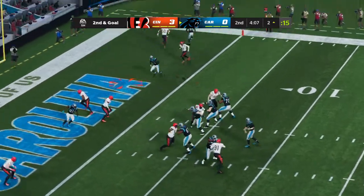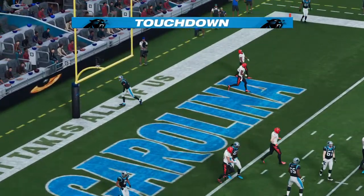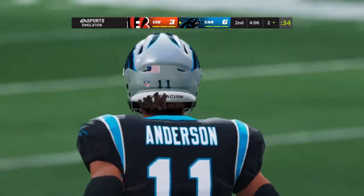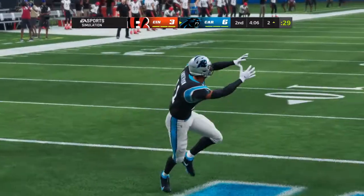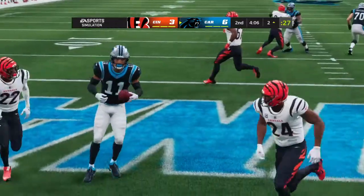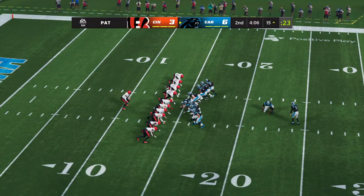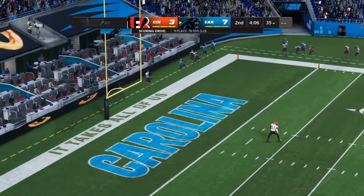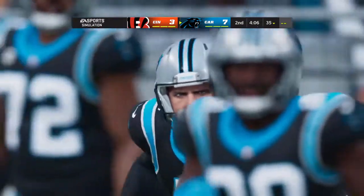Now Darnold. That is caught. It's Anderson. Touchdown, Panthers. 2 yards on the touchdown there. And the Panthers have taken the lead. And all about timing there on that short slant, Charles. Exactly right. That was timed up so well. The route, the throw, touchdown. Gonzalez good on the extra point, and that makes it a 7-3 lead.